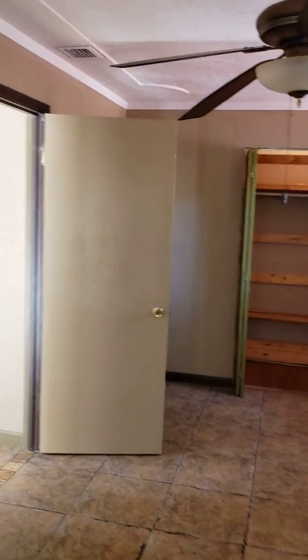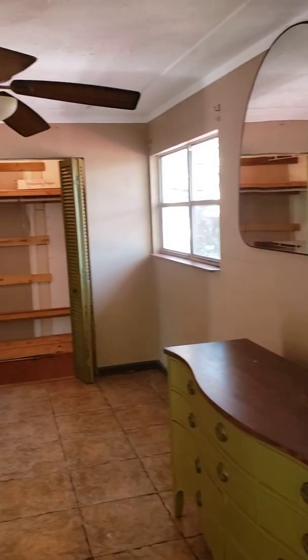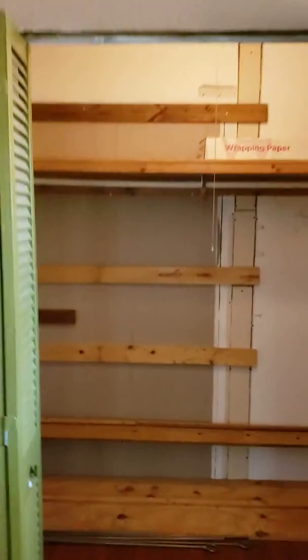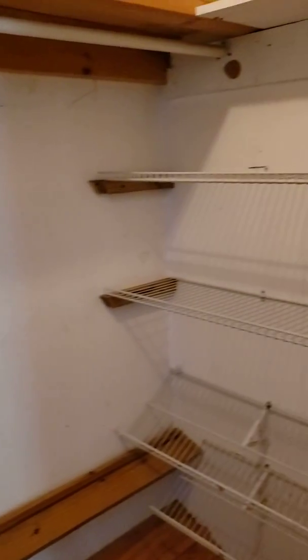So, just to give you a look at the door jamb. And this is looking from the French doors. I'm standing at the end of the French doors all the way down. And that is a pretty big, considerable closet there. So there's lots of space in the closet.